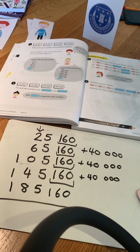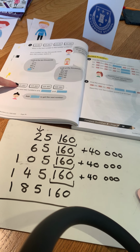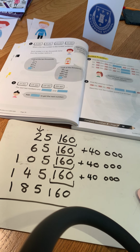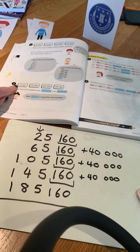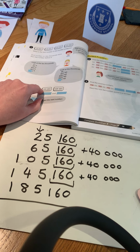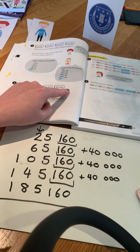Well, she's not changing her ones, her tens and her hundreds because they are still 160. Also in each of these numbers, I can see that she's got 25,000. So her 1,000s and her 10,000s aren't changing either. So that must mean that the number is increasing by 100,000 each time. So here we have no 100,000s, and then we have 100,000. Then we have 200,000s, then 300,000s. What would the next one be?